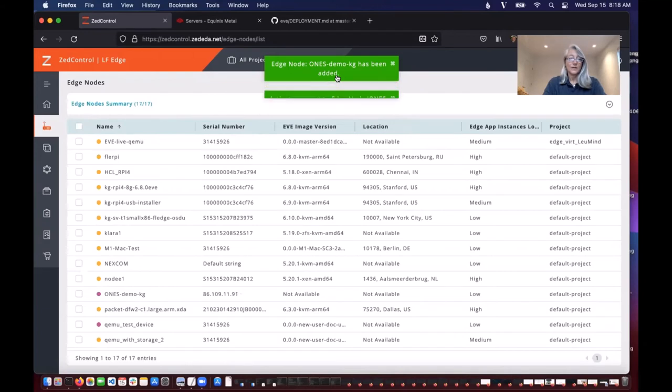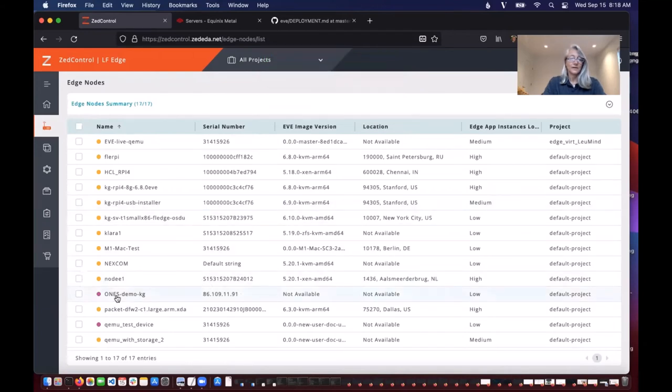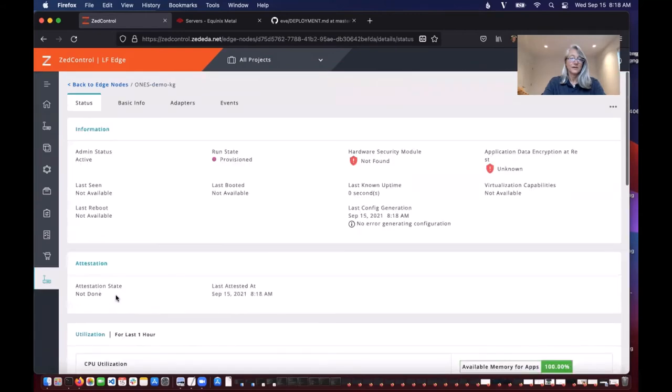Basically now my Zed Control box is looking for this box. So here's my ones demo KG. So now it's provisioned on the controller side. Eve's controller knows to look for it. And now Eve itself is booting and having to deploy all this software. And once it gets everything done, the certificates and so forth, then it's going to phone home.